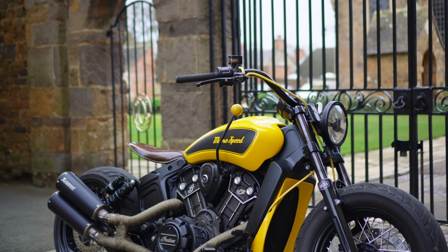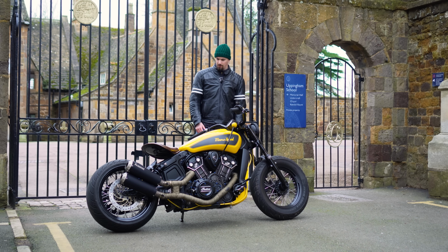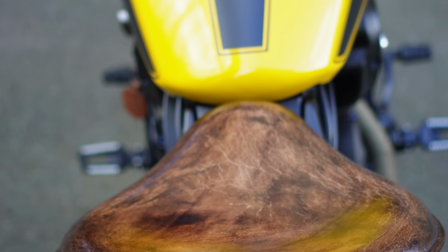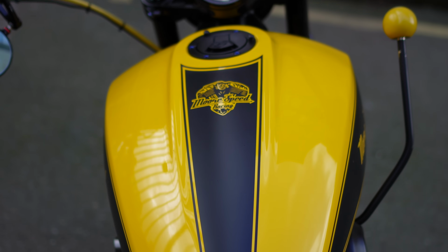And as I said recently in one of my videos, I'm perhaps considering selling my bike. I'm not for sure, it's just a thought at the moment. Maybe an Indian would be the way to go, because they are definitely right up my street and they certainly play with your emotions, and wow, what a bike to ride.